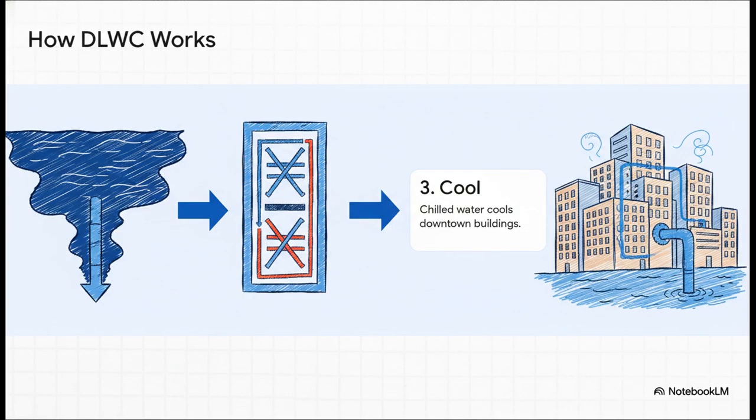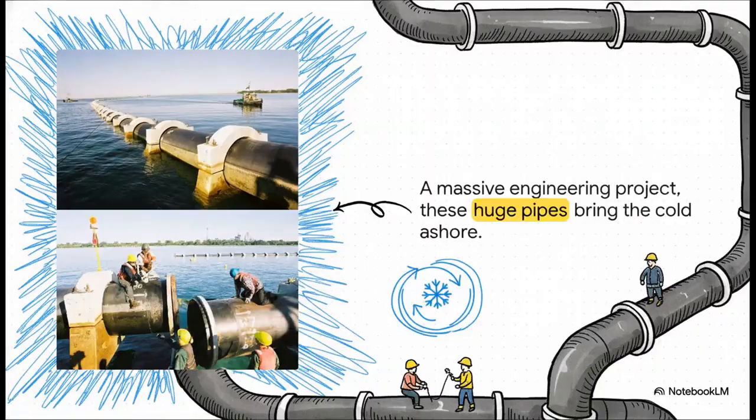So here's the 4-step process broken down. First, the system sucks in that icy cold lake water. Second, and this is the really clever part, it runs through a heat exchanger. This transfers all the cold into a completely separate loop of water that's just for the city's buildings. The key thing here is the lake water never actually goes into the buildings. So, third, that newly chilled city water gets circulated downtown, cooling everything down. And fourth, the original lake water, which is now just a little bit warmer, gets returned to the lake, totally clean and unharmed.